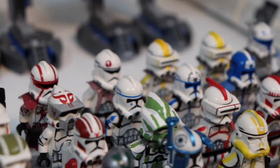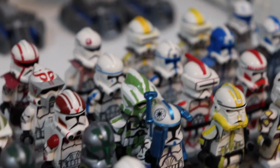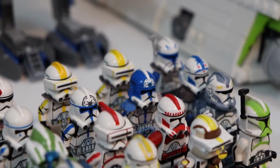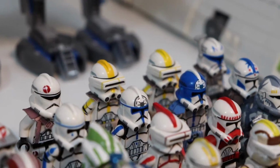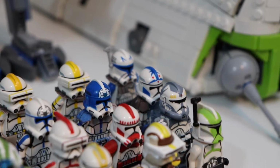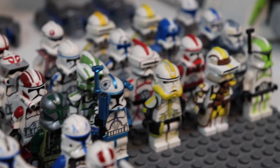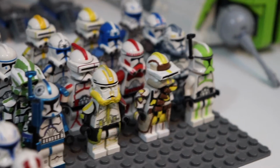Got some more recent ones for my Kashyyyk, or not my Kashyyyk mock, my Umbar mock. So we got Tup and Jesse there. Also got the Arc Jesse and a couple of 327th troops. Got a custom Rex back there, 5s. And these are just some other customs that I've either had people make for me or I've like made myself.